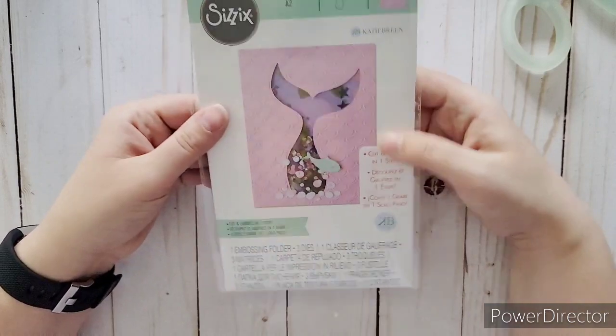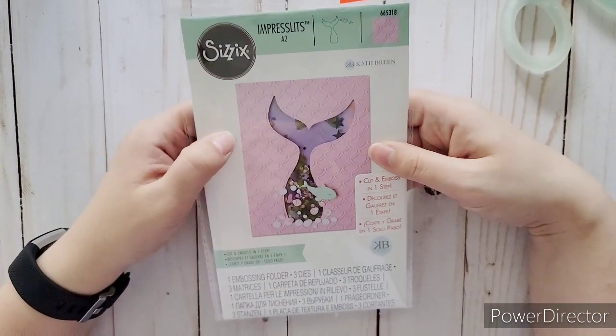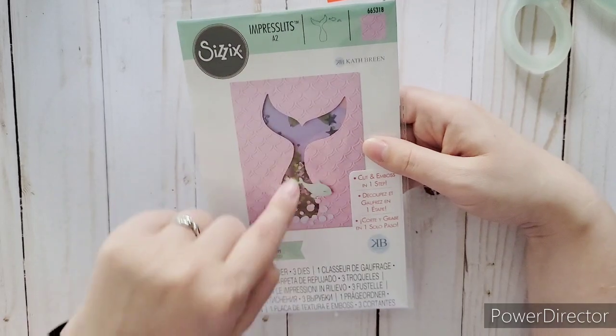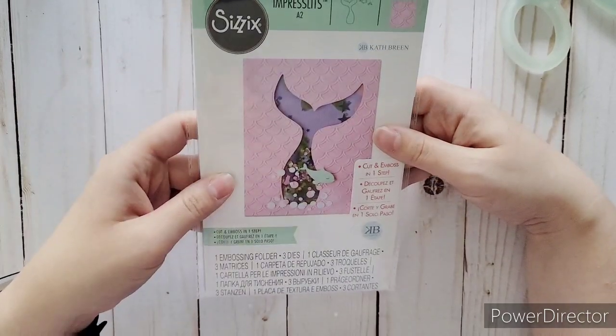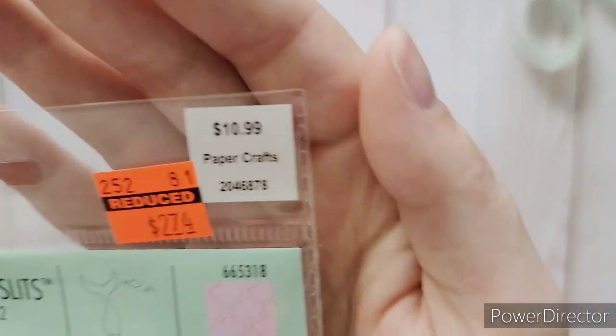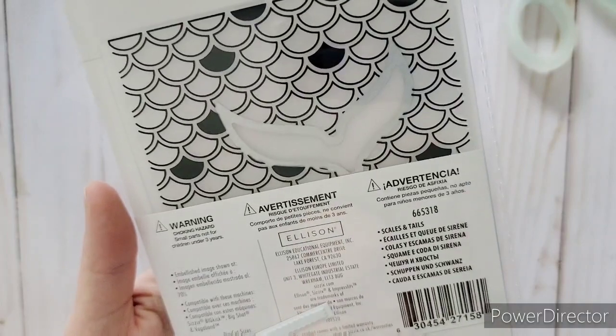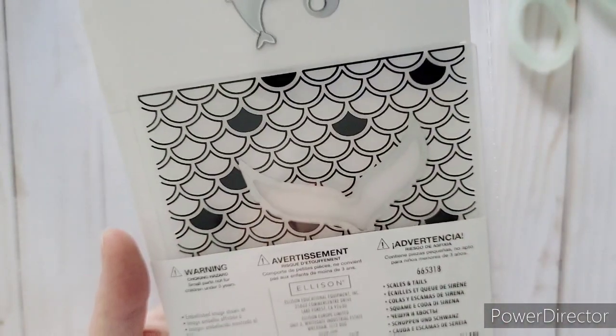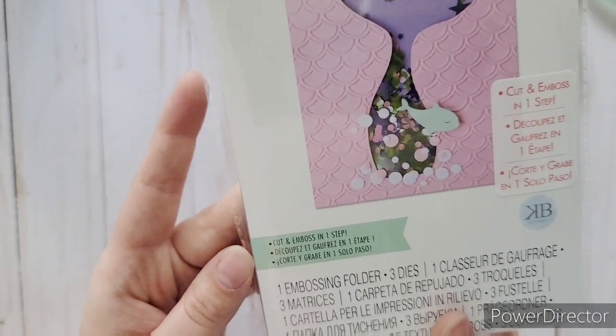And as much as I love anything and everything to do with oceans, this is a mermaid theme one, so I had to get this one. And it also embosses the background and then it cuts the mermaid tail out. How adorable is that? This was originally $10.99 and I got it for $2.74. So that is so worth it. Oh, and it comes with an extra little fishy too, and bubbles. I had to get that.